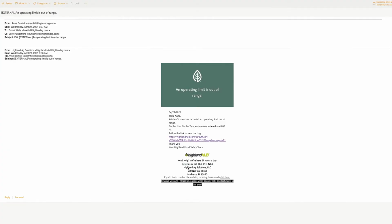With the hub, we're able to have notifications in place that alert us whenever we're outside of our parameters, and we're able to make sure that our corrective actions are implemented instantly, and I have the confidence that it's being done in real time.